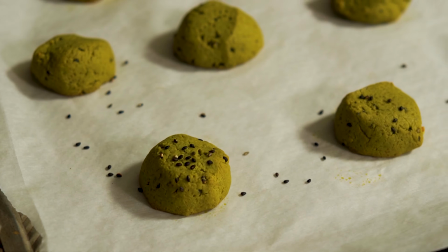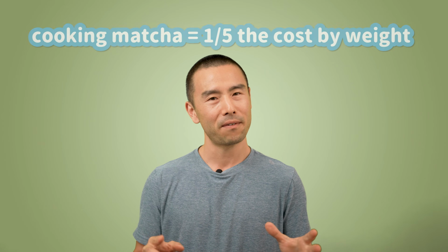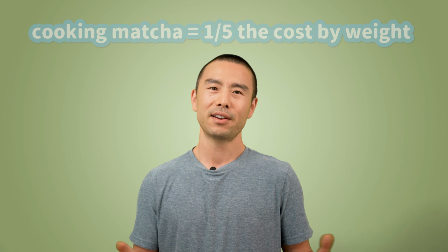You can use it not only for foods, your favorite sweets like cheesecake, muffins, cookies, and even soba, but drinks like lattes, smoothies, and other fun stuff. As you may know, cooking matcha is also more affordable, often 1/5 the cost by weight. Therefore, you can use a lot more of it liberally. A little bit of matcha here and a little bit of matcha there.